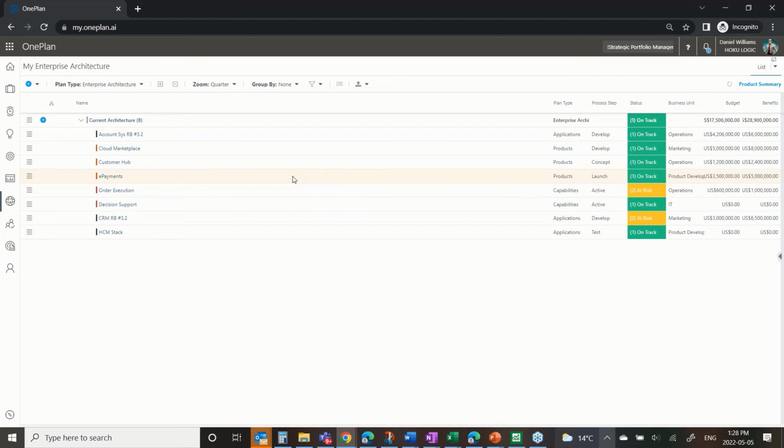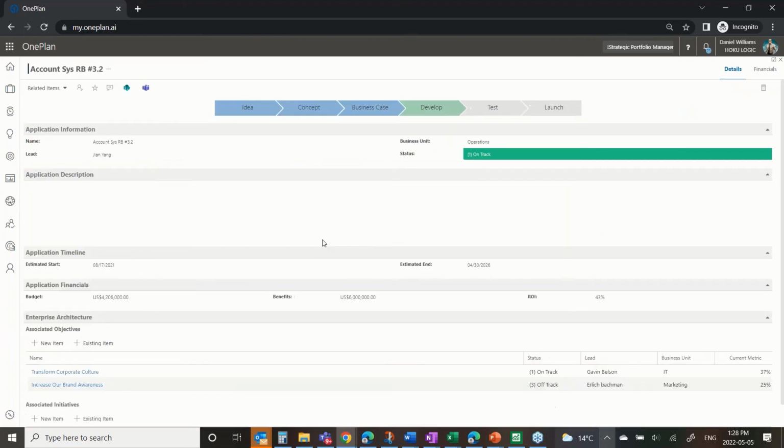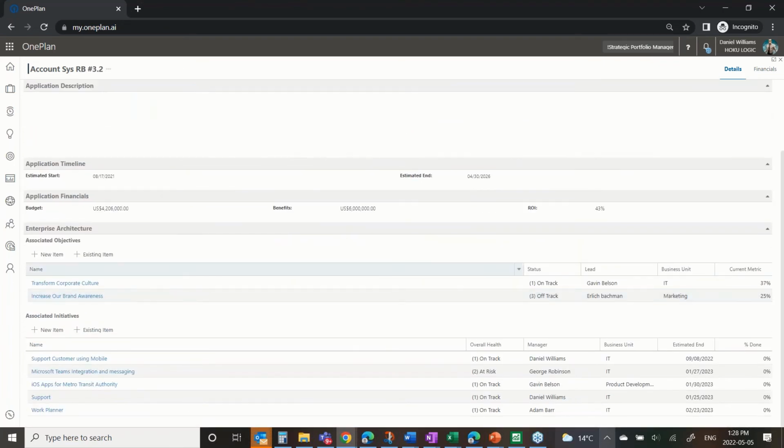These enablers, these are the things that have to be in place, have to be invested in, have to be maintained, have to be protected and managed in order to accomplish the objectives that we have. So if I click on one of these just quickly, now we start to see the linkage from the other side. This particular application is linked to a couple of objectives, and it's linked to some specific initiatives.